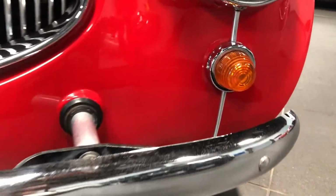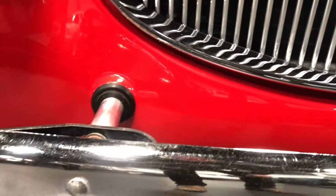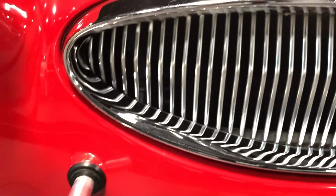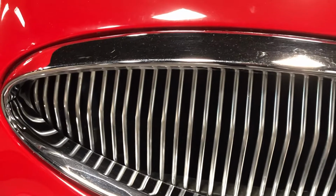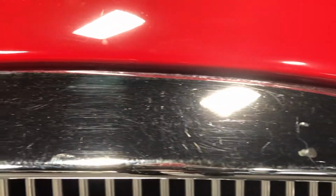The chrome bumper up front here has a few abrasions in it. I am not certain that some really good polish could get out some of the scratches on this chrome, but it does have some very small scratches and abrasions in it, as well as this front chrome piece for the grille here. It's very minor scratches. Once again, there you go. That is a great coverage of what this chrome actually looks like up close.